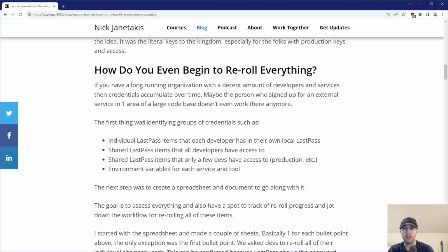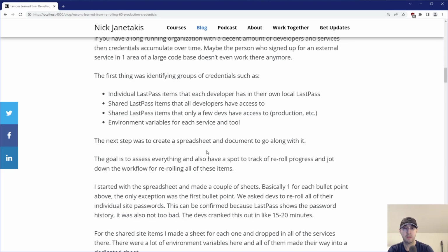So the first thing I did was identify groups of credentials, such as individual LastPass items that each developer has in their own local LastPass, that aren't shared with anyone. Then there's the idea of shared items that all developers have access to. Then there's another type of shared item, which is still a shared thing from LastPass's point of view, but maybe it's a different folder that only certain devs have access to for production, et cetera. And then we have all sorts of different environment variables for each service and tool that you might be using in production or pre-prod or whatever it happens to be.